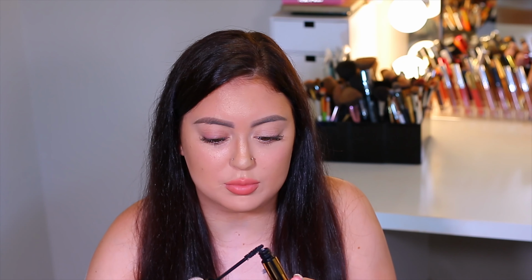Okay, the wand looks pretty nice, just a thinner wand, so it's going to be good for the lower lashes. I already have mascara on, so I really don't need to try it. My lash extensions, oh, my lash girl went on vacation, so they're hurting a little bit.